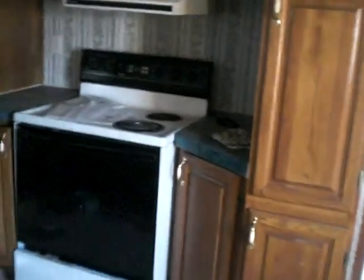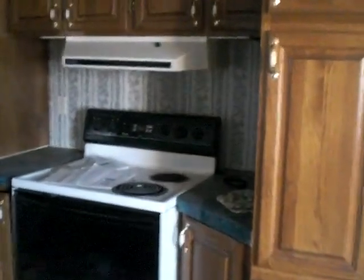More cupboards, oven, little venting for the oven stove. More countertops. And also more cupboards.